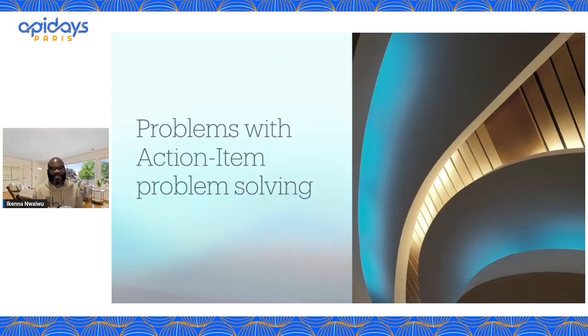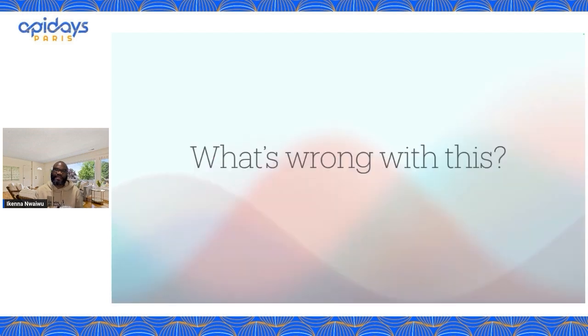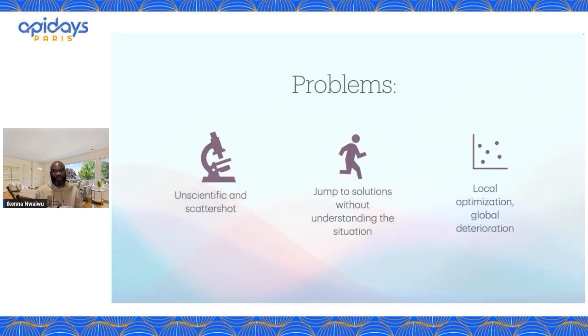And so let's start with the problems that happen with action item problem solving. Action item problem solving is about coming up with a list of actions, like I said, for process improvement. First of all, teams usually observe a process problem, and then they come up with this list of actions to resolve it, and then they assign these actions to a member of the team or specific teams to walk through. Okay. And that's a simple approach. But what's wrong with this approach? It looks so simple, straightforward. What's the problem with it? Well, it has the following issues.